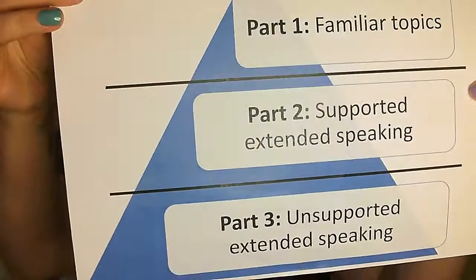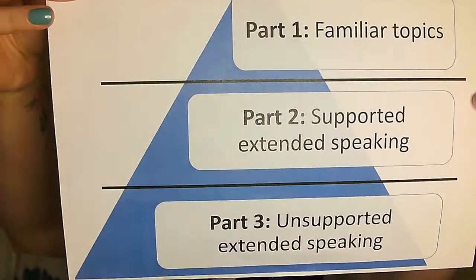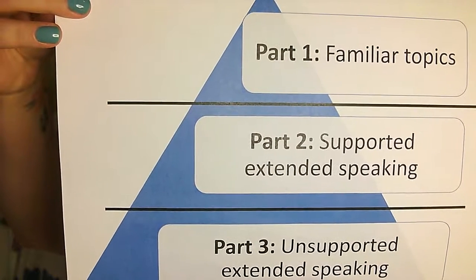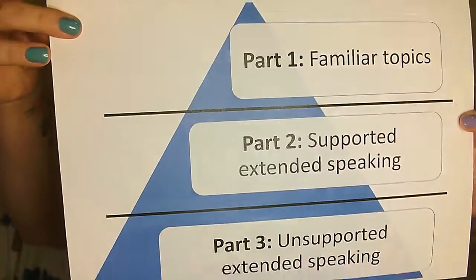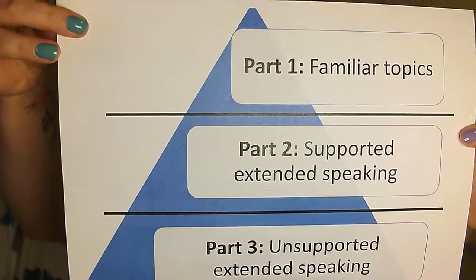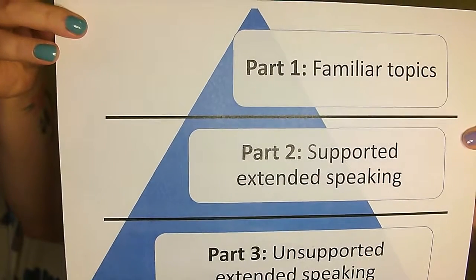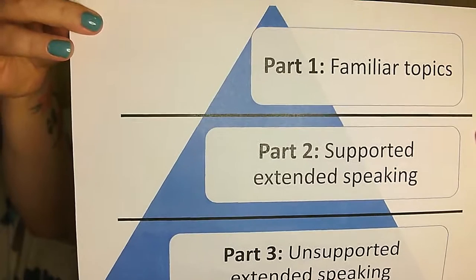So, I have created this, which is what I call the IELTS speaking pyramid. So, part 1 is familiar topics. In part 1, they will ask you a few introduction questions about yourself and topics that are familiar to you, such as your hobbies and things that you like to do. They may ask you about your town. They may ask you about businesses or services or transport in your town. For part 1, you should really only answer 1 to 2 sentences. Try and keep your answers short. It's the shortest part of the exam and works mainly as a warm-up for the rest of the exam.